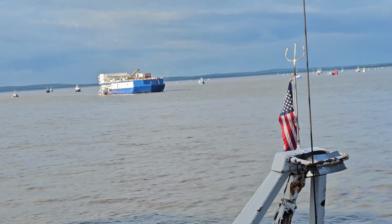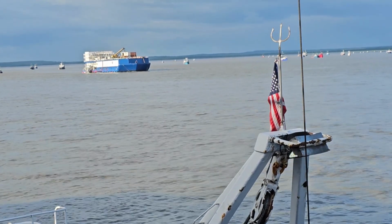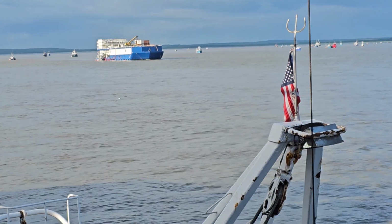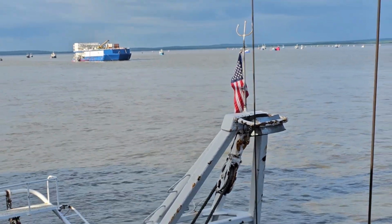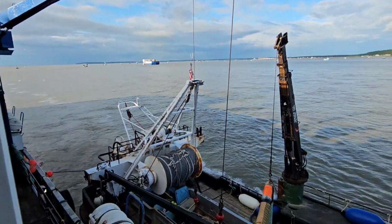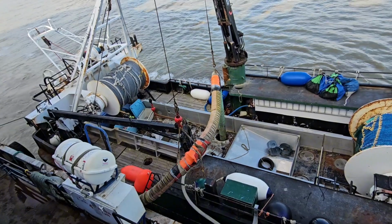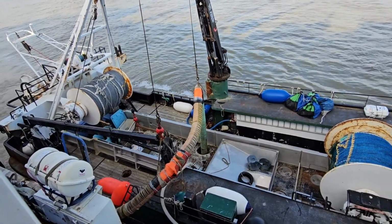Almost got burned last night or yesterday. That's why one of their tenders brought their fish to us. See, more garbage.